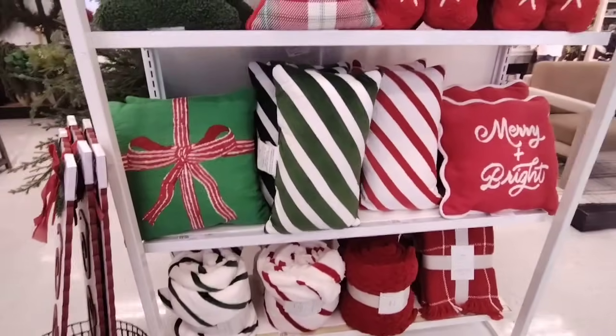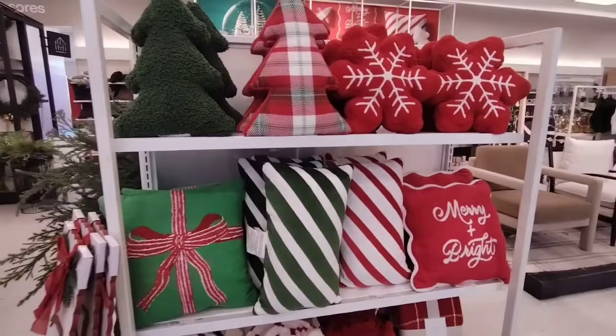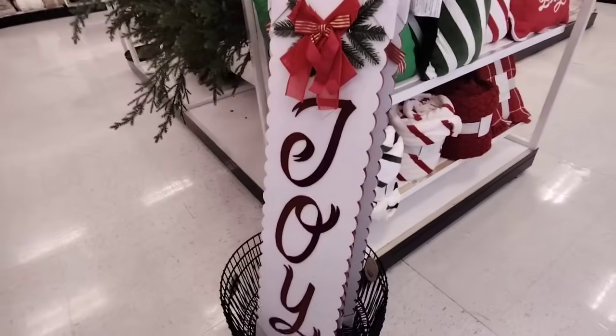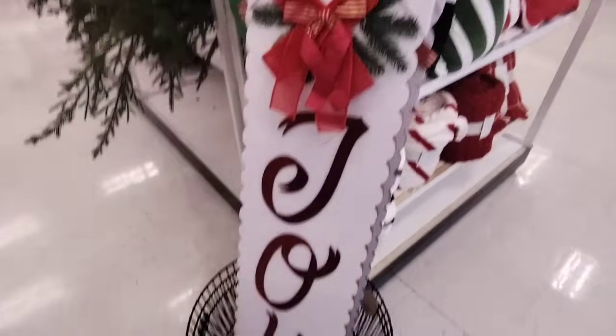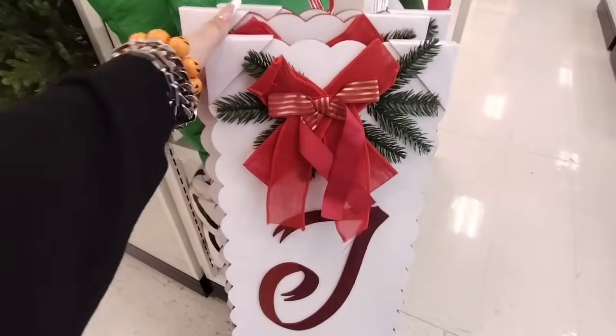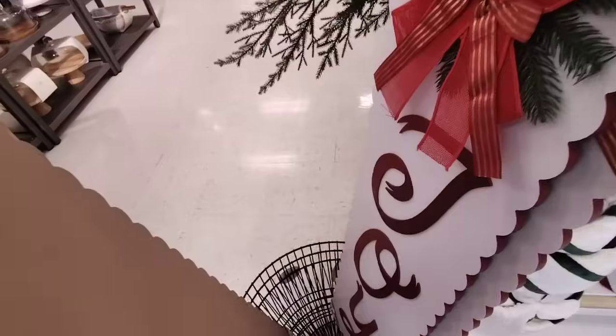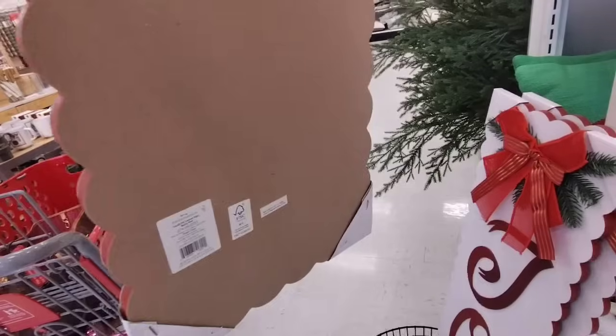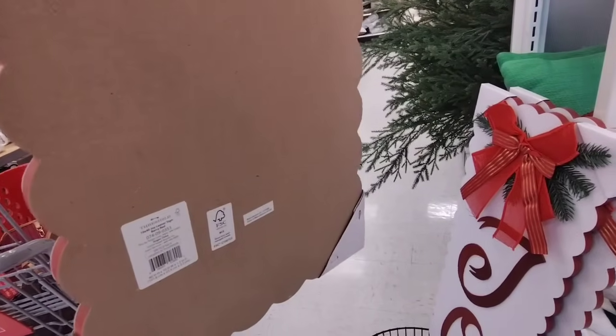It's nice to see Target actually embracing the Christmas colors. That's another plus. All right, we also have this sign, Joy, which I do like. And let's take a look and see how much this is. And of course, it's at the bottom. You gotta love that. All right.